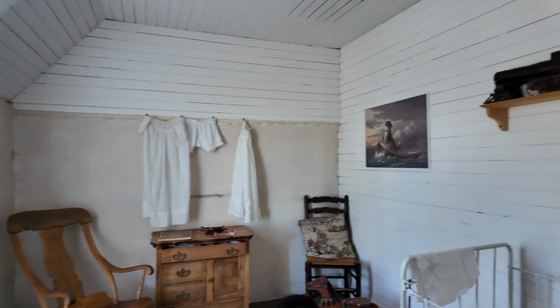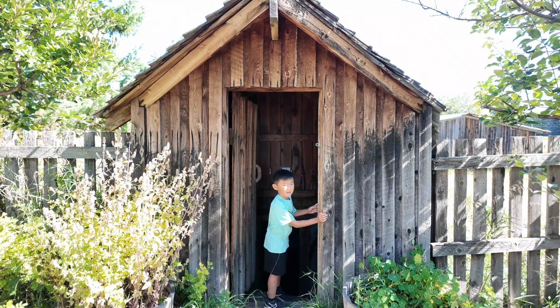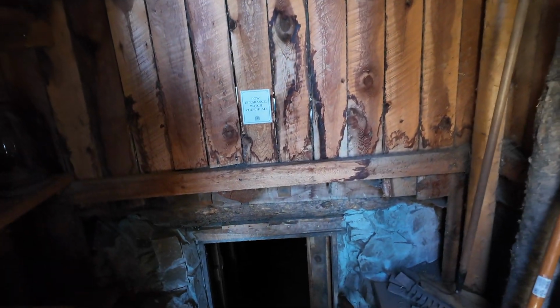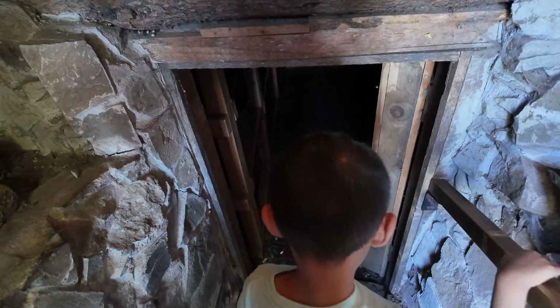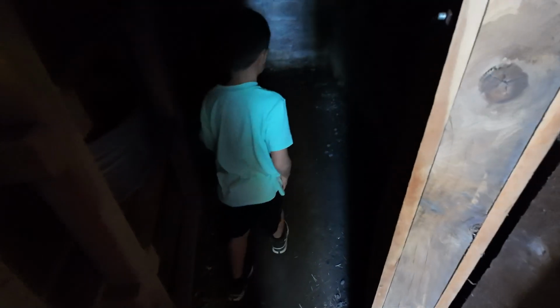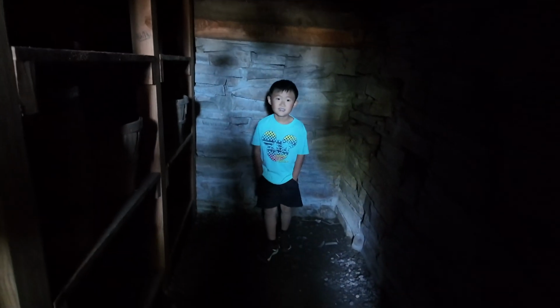Wow, this is a baby room. There was even a root cellar that you could go inside, and that was pretty cool for us. It's basically what they would use like a refrigerator, but it was pretty dark and pretty steep to get in here with low ceilings. So if your kids are kind of sensitive to being in dark, confined spaces, you could easily skip this.